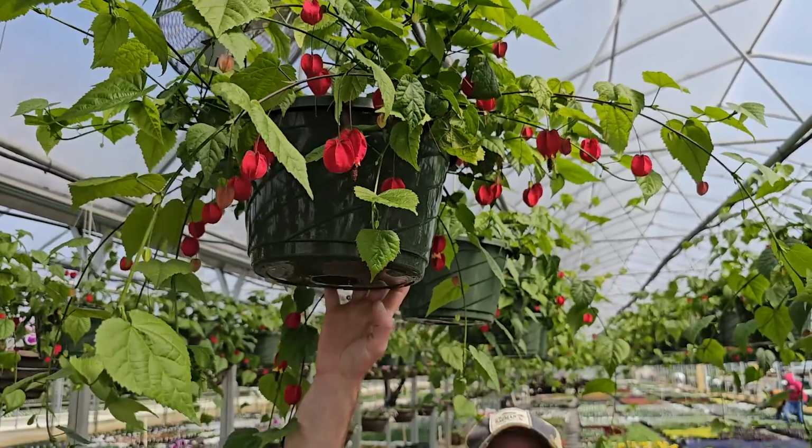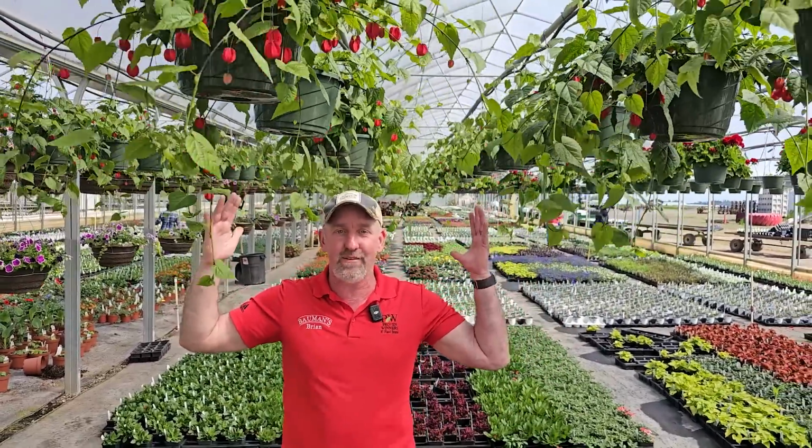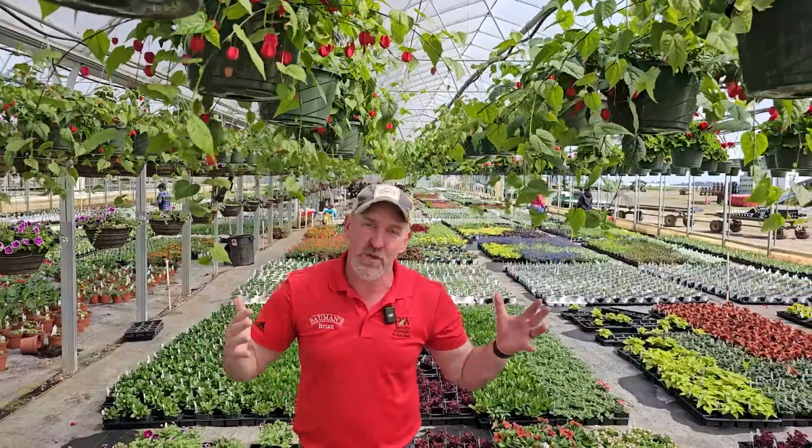This particular variety, we only have available in hanging baskets right now, but we have lots of starts coming. So I'd say end of May, first of June, we'll have starts if you want to grow your own. But I have a whole row of them behind me, as far as you can see, of blooming Abutilons. It's such a great plant. It's super easy to care for and blooms nonstop all summer long.